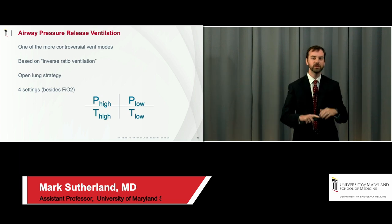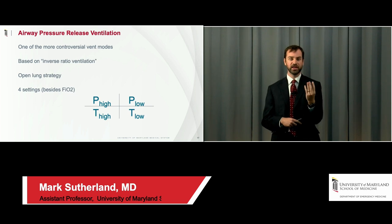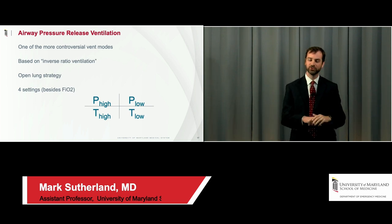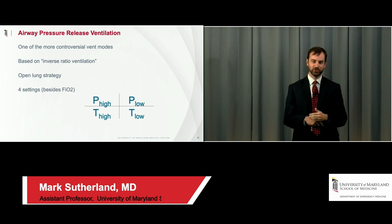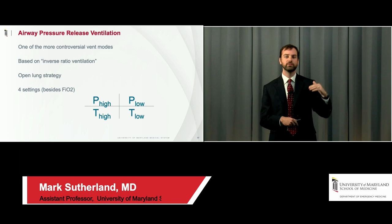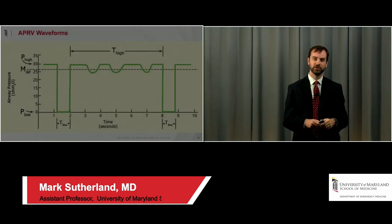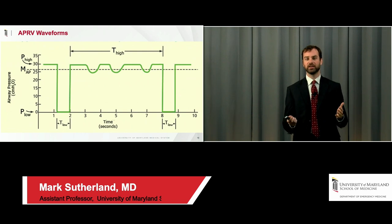And so ignoring the FiO2, which is set on essentially every vent mode, there are four settings for APRV. Again, 2x2 tables. I don't know why it works out this way, but it does. P high, P low, T high, and T low. So you have your higher pressure, that's P high, your lower pressure, P low, the time at the higher pressure, that's T high, and the time at the lower pressure, T low. So your waveform ends up looking something like this.